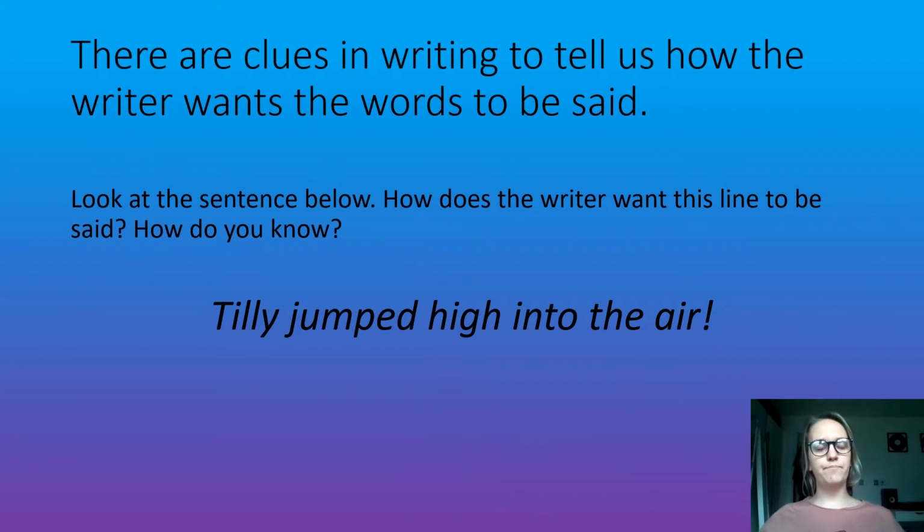So today we are going to look a little bit more at how we can use the clues in writing to tell us how things should be said. So we're going to be looking at how punctuation can help us with our expression. So there are clues in writing to tell us how the writer wants the words to be said. Look at the sentence below. How do you think the writer wants this line to be said, and how do you know? Tilly jumped high into the air. What gave that away? What gave me a clue in that sentence as to how to say it?